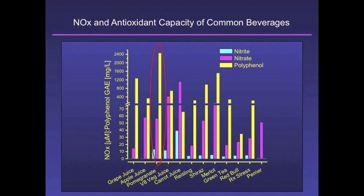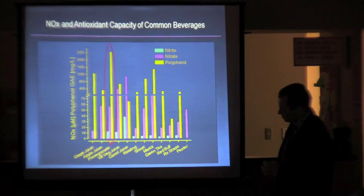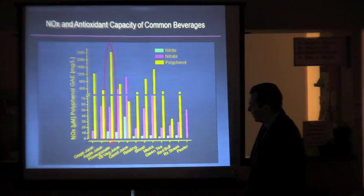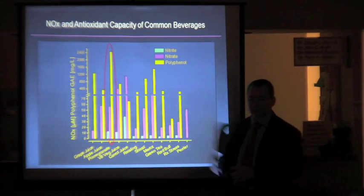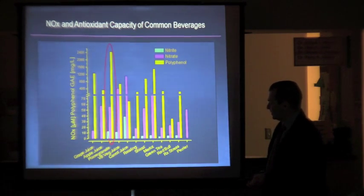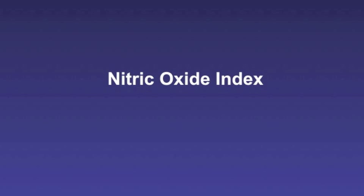And then if we go to the store and buy some commercially available juices, pomegranate juice, which is marketed as a cardioprotective, heart-healthy beverage, has the highest nitric oxide activity. Those of you who like red wine, you're getting a source of nitric oxide when you sip that nice glass of red wine. I'm a Scotch drinker. Scotch didn't even show up on the profile. I'm disappointed in that. And so with that knowledge, we tried then to develop a nitric oxide index.